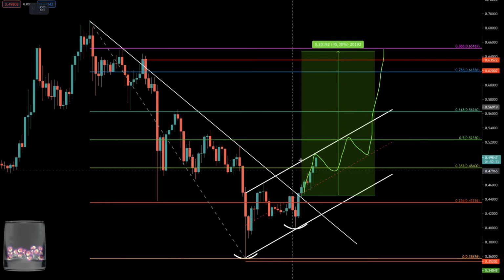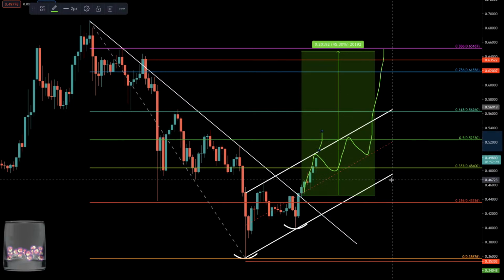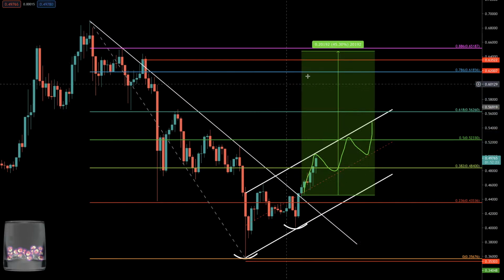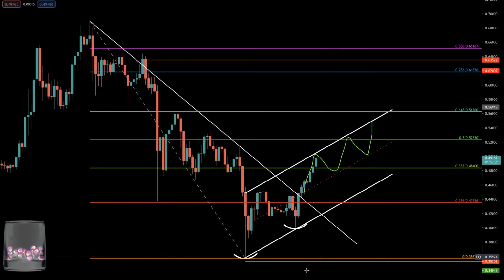XRP just did it right now. So is it possible this does it too? Sure, it did it right here. It just said, I don't even need any more of this channel. I'm done with you, channel. Yeah, it's time to run. So again, if we're talking golden retrace zone only, we are in it.